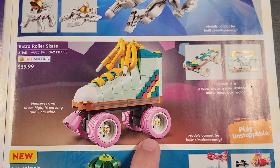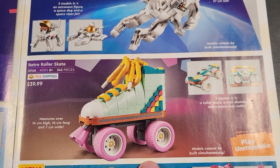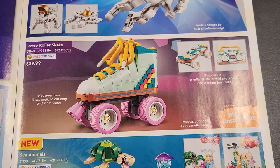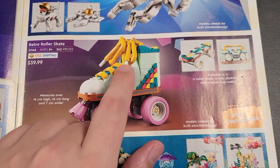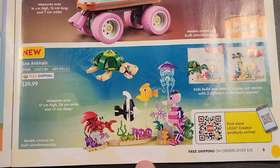And I wonder, nice pink tires. I'm sure you could make a pretty cool car out of that. It's just amazing that they can build a roller skate out of LEGO. I'm also interested in the shoelaces, the building techniques in that. What do we have here?